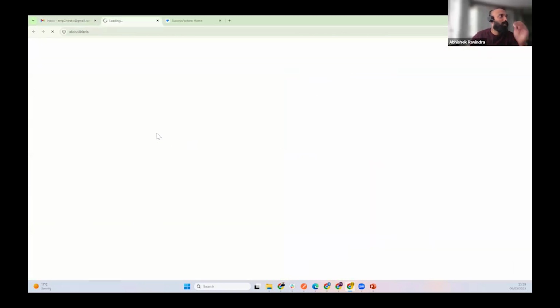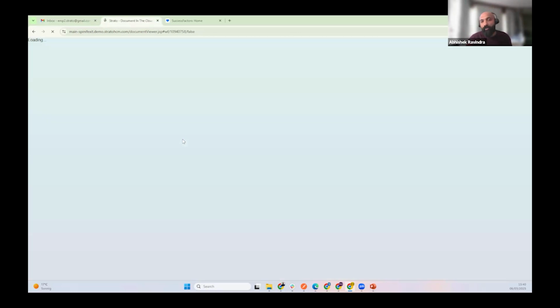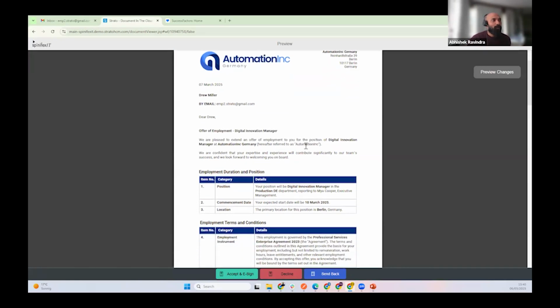The employee will simply select the link to open the contract. One thing you can also see here is it's password protected. If you want to generate a password protected file, which I'm assuming would be the case when it comes to these contract generations, then that's also possible. We can also have these passwords generated dynamically, like first name, last name, date of birth. So yes, we can use multiple scenarios there. Now you can see that the offer is currently accessed by the candidate.